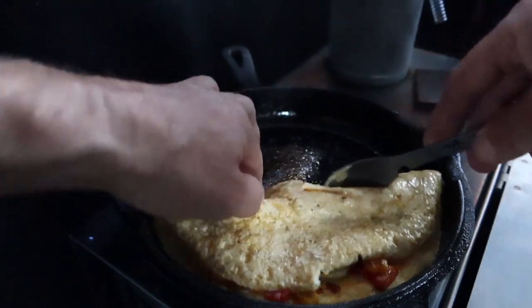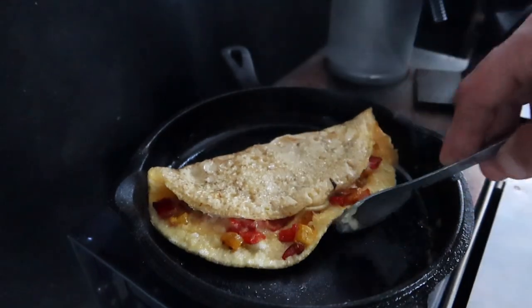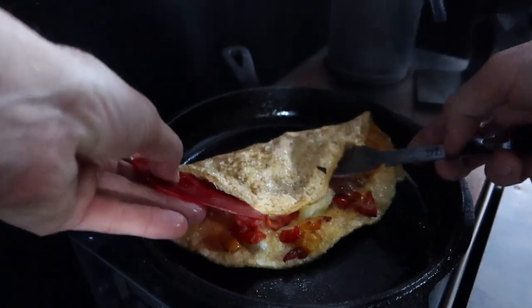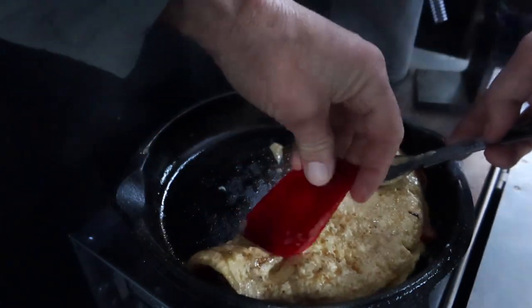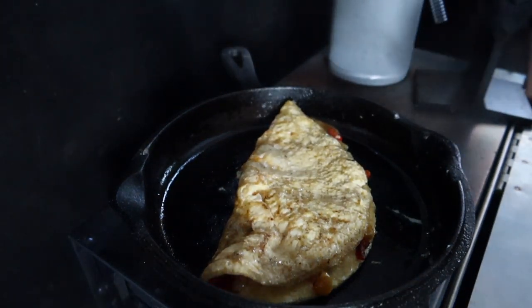I didn't get it all the way. Ugh. Fail on my part. That was bad. Let's see if I can correct this. Do a little omelet surgery here. Come on. Yeah, there we go. All right, kinda. Beat up omelet.